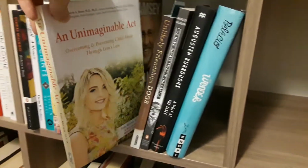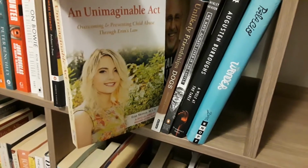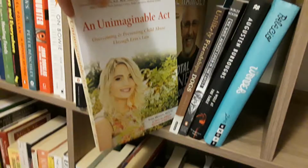An Unimaginable Act: Overcoming and Preventing Child Abuse Through Erin's Law by Erin Merryn, a 2012 Glamour Woman of the Year.